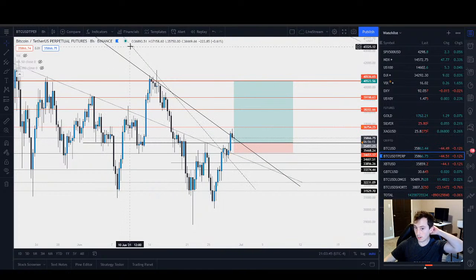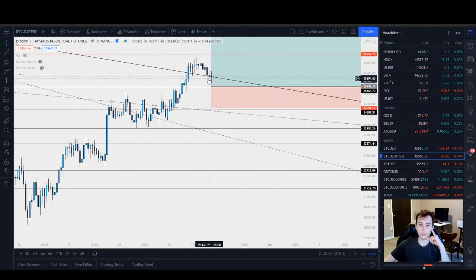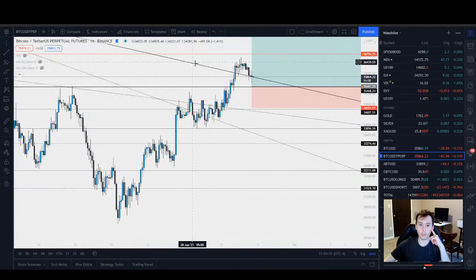Currently, kind of trading up and down around that line. If you zoom in, we're just above it. We broke out very weakly and just kind of hovered above it. Now we're right on top of it.